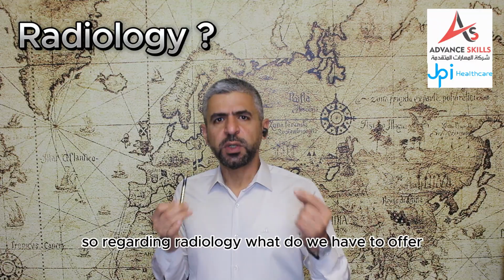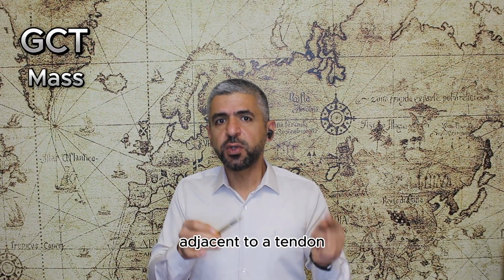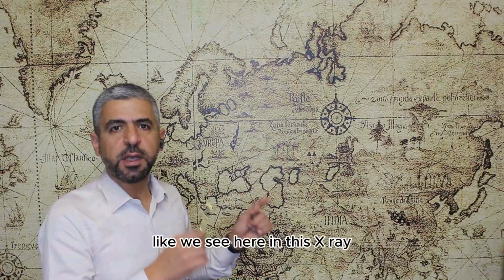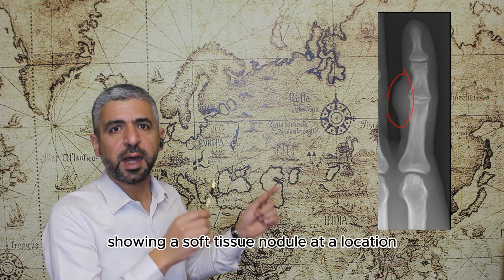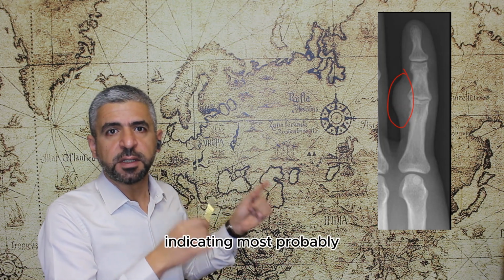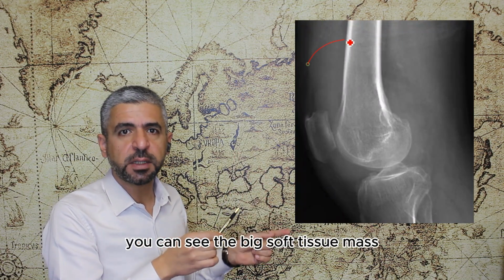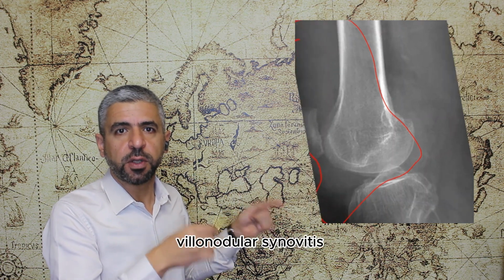So regarding radiology, what do we have to offer? Giant cell tumor of the tendon sheath will be a mass adjacent to a tendon, while PVNS will appear as a heterogeneous, well-defined synovial-based mass. Like we see here in this X-ray. This is an X-ray of the finger showing a soft tissue nodule at a location corresponding to a tendon, indicating most probably this is a giant cell tumor of the tendon sheath. Another example, this knee X-ray, you can see the big soft tissue mass, irregular, frond-like, and this turned out to be pigmented villonodular synovitis.